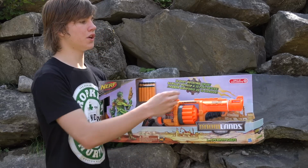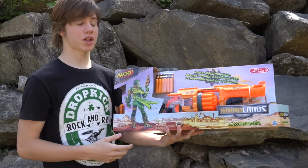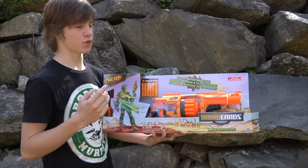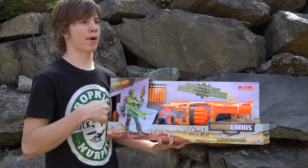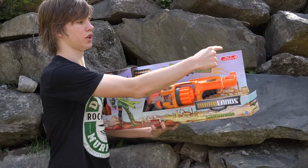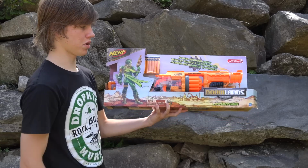So, first thing you want to note, right here it says exclusive at Target. Well, I got this on eBay because I'm a Canadian, and they don't have Target in Canada anymore. But you can find the Doomlands stuff at Walmart if you're a Canadian. I found the Vagabond at my Walmart, so Walmart for Canadians will be stocking these things, but in America, it's exclusive at Target. It'll be different if you're in the UK, but don't really worry about that too much.